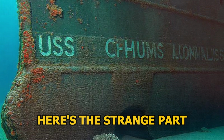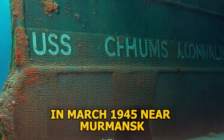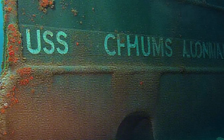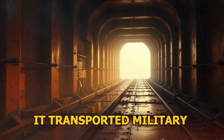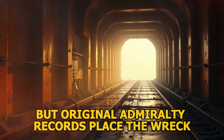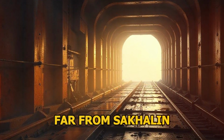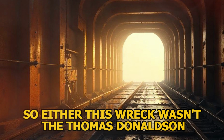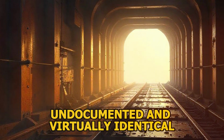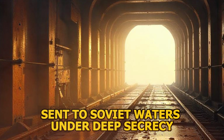Here's the strange part. The Thomas Donaldson was officially declared sunk in March 1945 near Murmansk, after being torpedoed by U-boat U-968. Historical records show it transported military supplies to the Soviet Union under Lend-Lease provisions. But original Admiralty records place the wreck hundreds of miles northwest, far from Sakhalin. So either this wreck wasn't the Thomas Donaldson, or there was a second vessel, undocumented and virtually identical, sent to Soviet waters under deep secrecy.